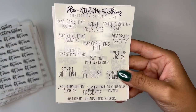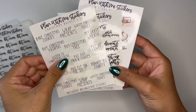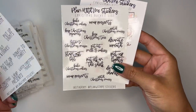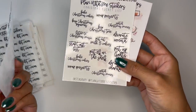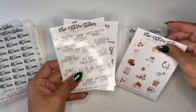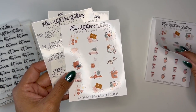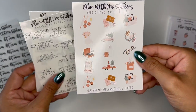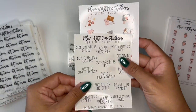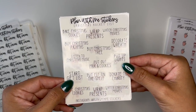And then we have a Christmas bucket list. So here's Font 1 and here's Font 2. Font 2 looks a little funny, I'm not going to lie, but that was the only way to make them all fit. This actually corresponds to the Christmas bucket list doodles that I have in shop. The way these are laid out matches what's underneath them, which is kind of cool.